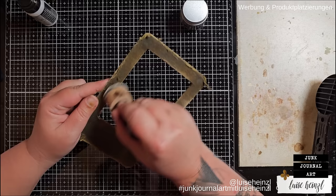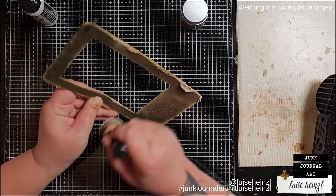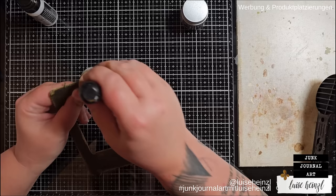And I don't want that. And that's also the reason why I'm doing this and try to get more of those lighter areas, so that we have this really cool look later, and that we see this craft paper color later.